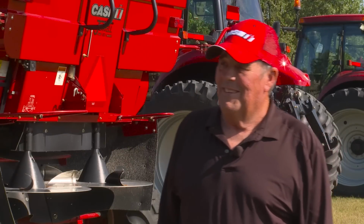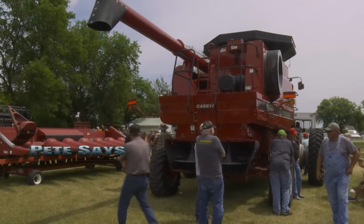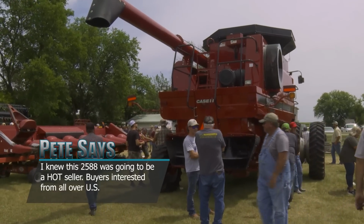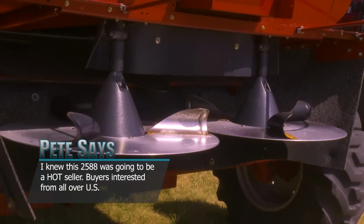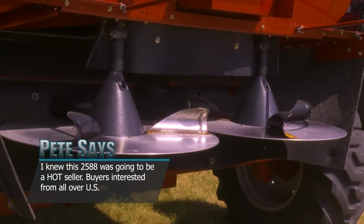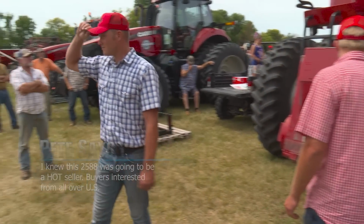Yep, thank you. 142.5. You're going to wish you'd have done that. It might be more money, boys, but that's going to be one of the best machines you'll ever find. 142.5, 140 pounds out of bottom.